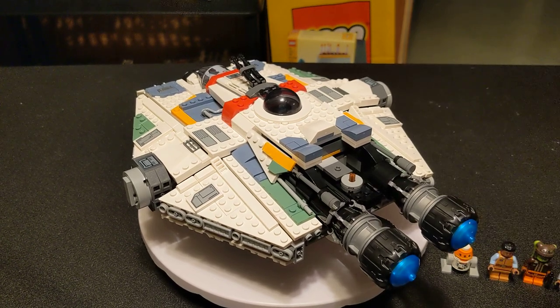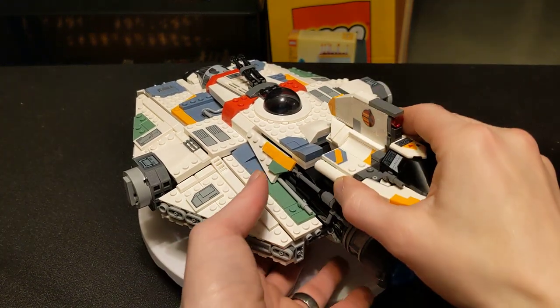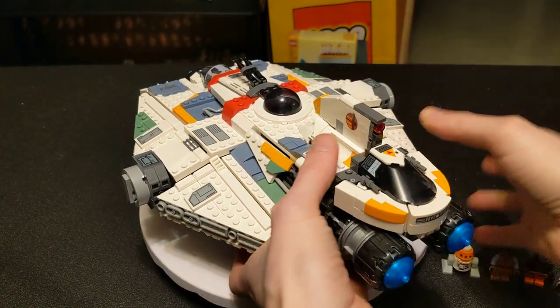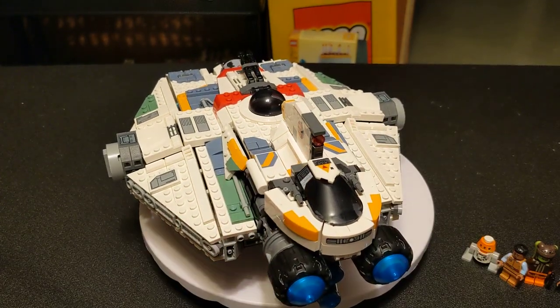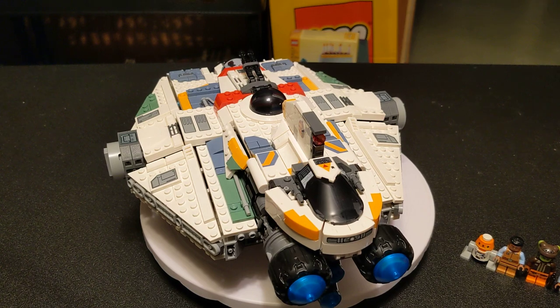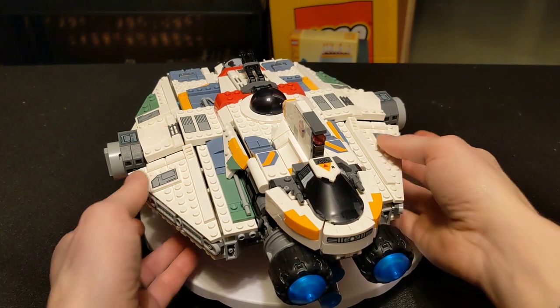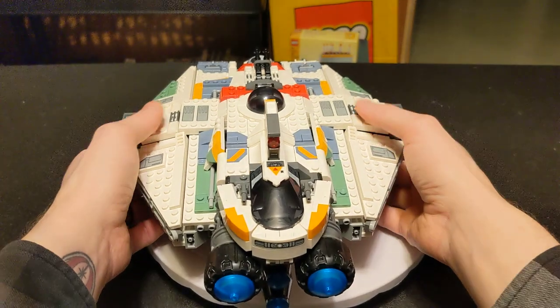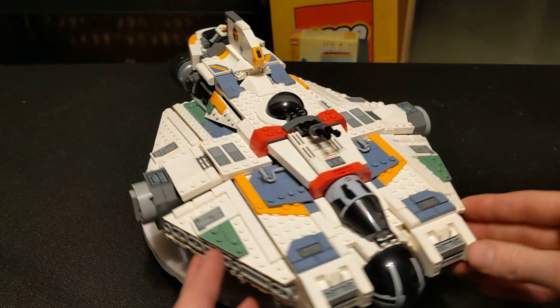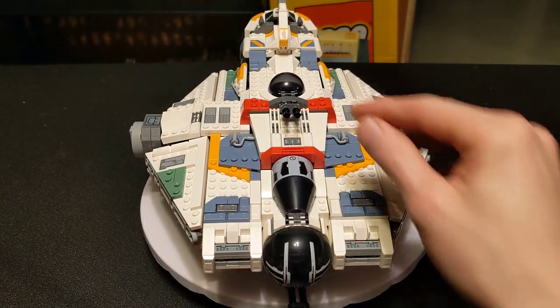So it's cute. It's nice. The proportions are really good. Details are nice. The minifigures, some of them are cool. Others are okay. I'm sure there's others you could pick, but I guess we'll get them in this. Price-wise, $160. It's a bit much.